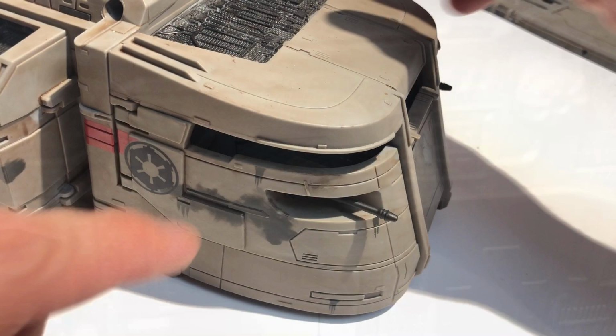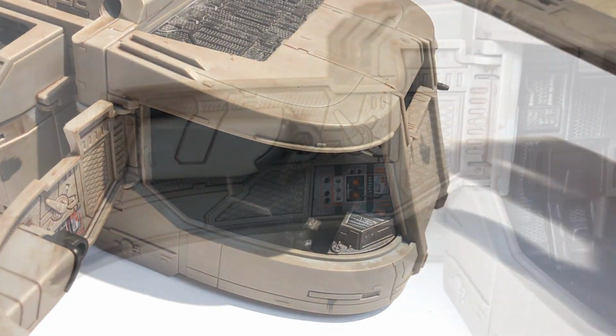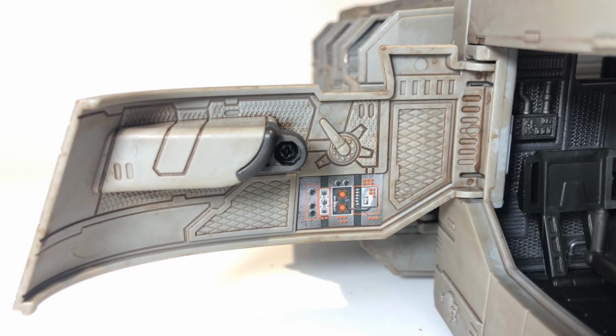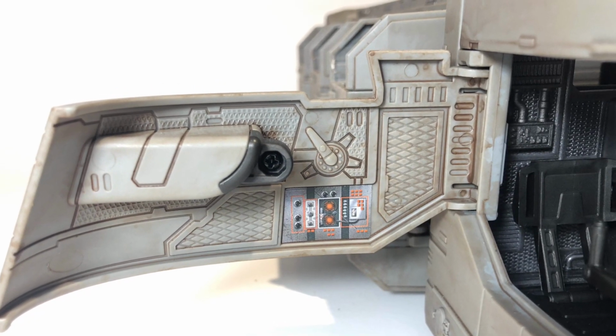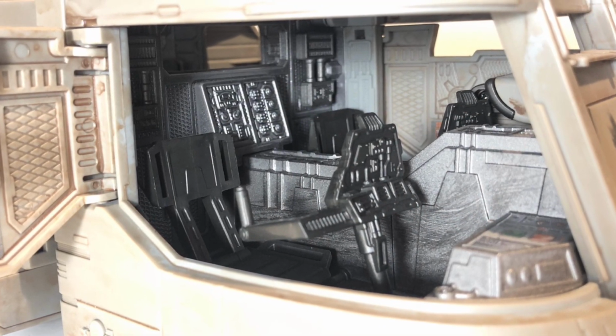Taking a look at the cockpit, there are 2 swiveling doors. When you open one of the doors, you can see the interior of the door has so much detail with all the mechanical working parts. And oh my gosh, is this cockpit one of a kind.